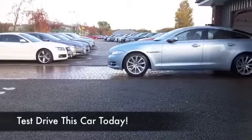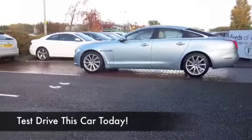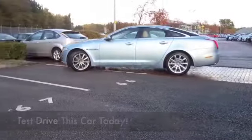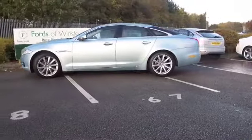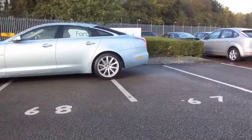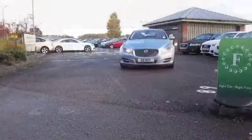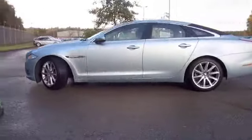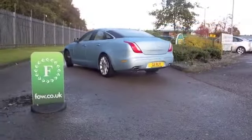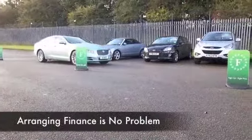Well, few cars offer the levels of refinement and luxury of the XJ. What a lovely looking car, especially in this light metallic blue colour. This V6 Luxury Edition has a 3-litre diesel engine. Now, although this is really quick off the mark, it's a very dynamic car to drive. In fact, 0 to 60 in about 6.5 seconds.